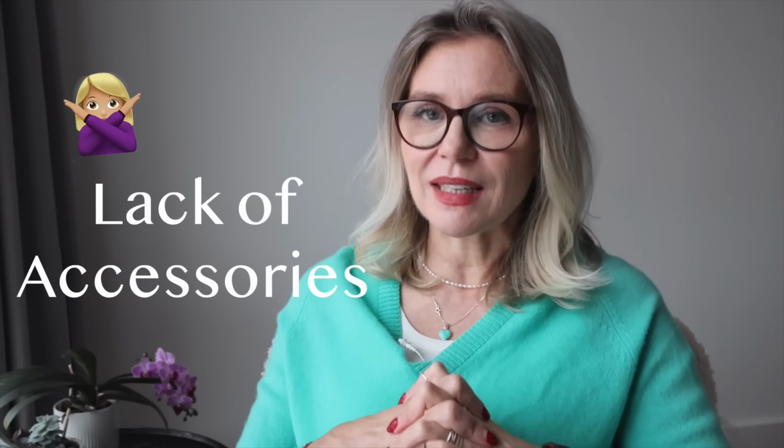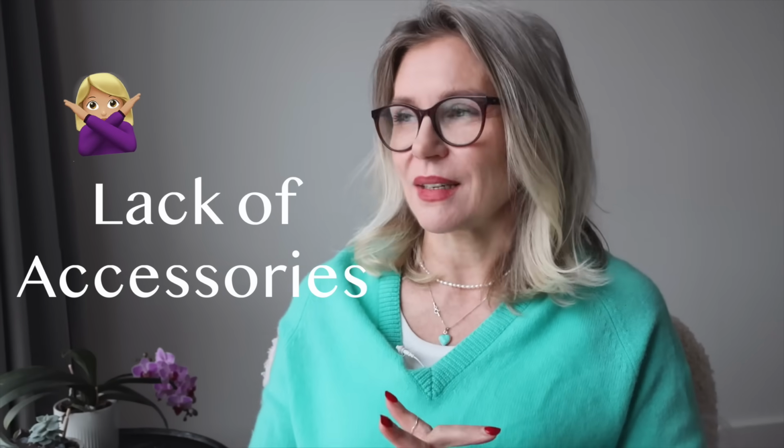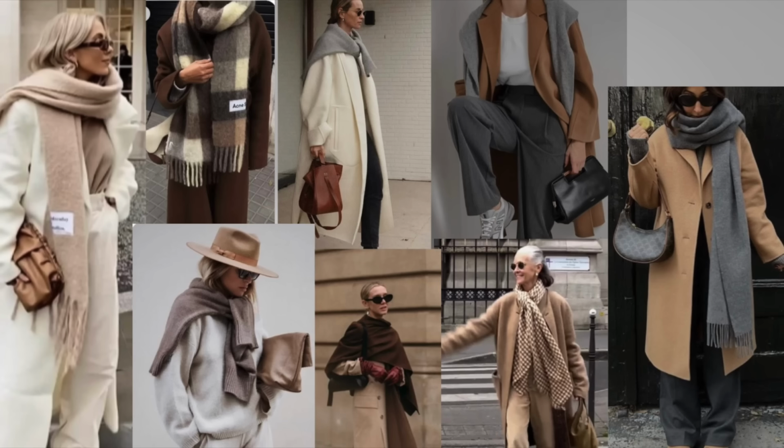And moving to the last, but of course not the least part of styling, it's accessories. The mistake here is lack of accessories. Winter actually gives us such a big selection of accessories. We have scarves, we have hats, we have gloves, even belts over your coats. All this will elevate your look. Don't forget the socks and our leg warmers, of course. All these small touches will just complete your winter outfit. Selections here are just endless. Use your imagination and you will always be on trend.